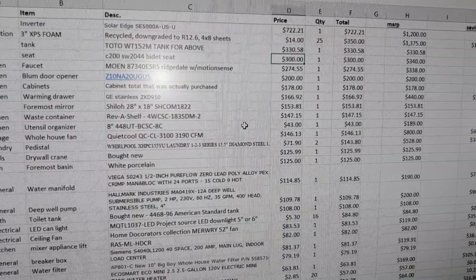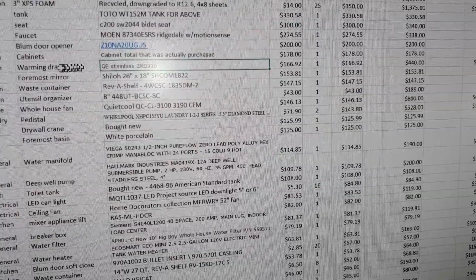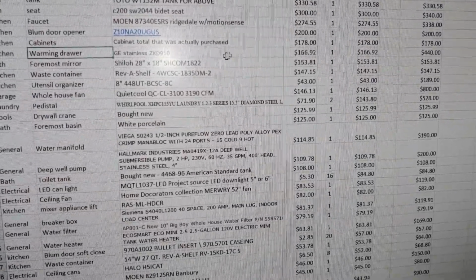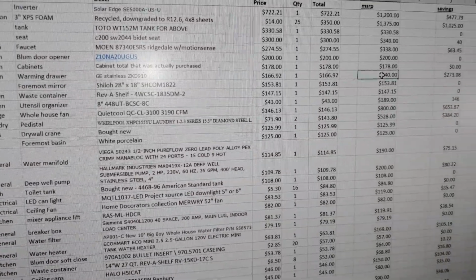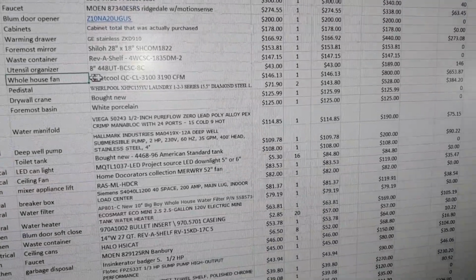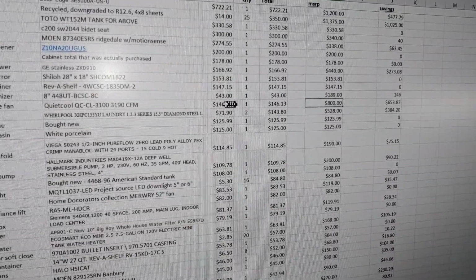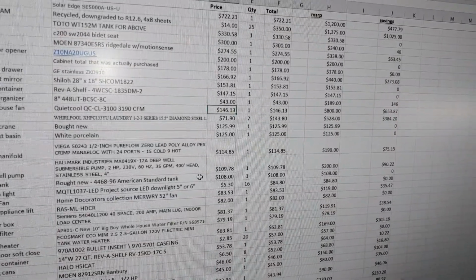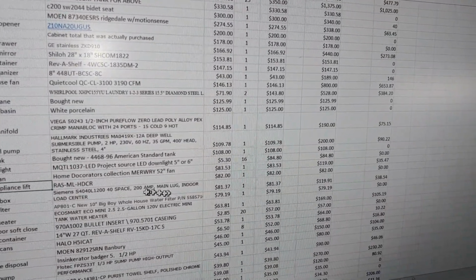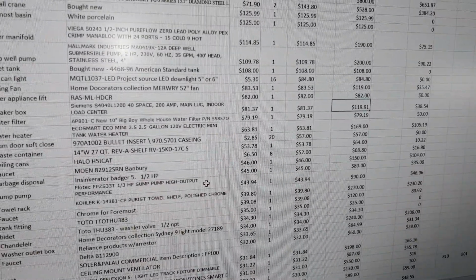Let's see. I got a warming drawer for like your buns or whatever when you're cooking. I got it because I got it for $166 and it's normally $440. Why not? I got this whole house fan. Normally, $800 fan. I picked it up for $146. Well, you get the idea. This breaker box I got for $81. It normally goes for $119.